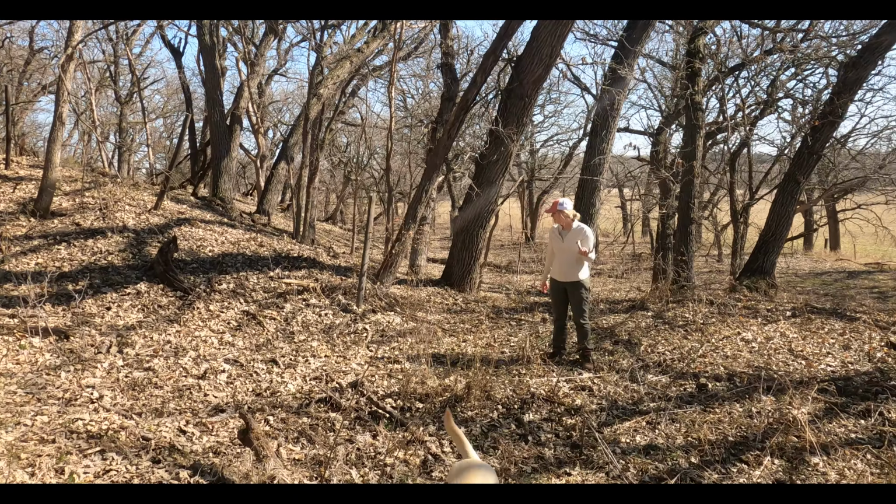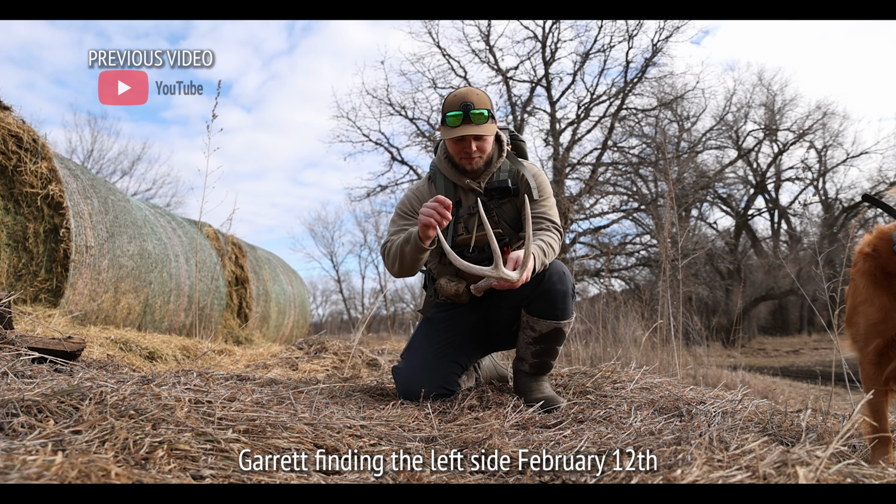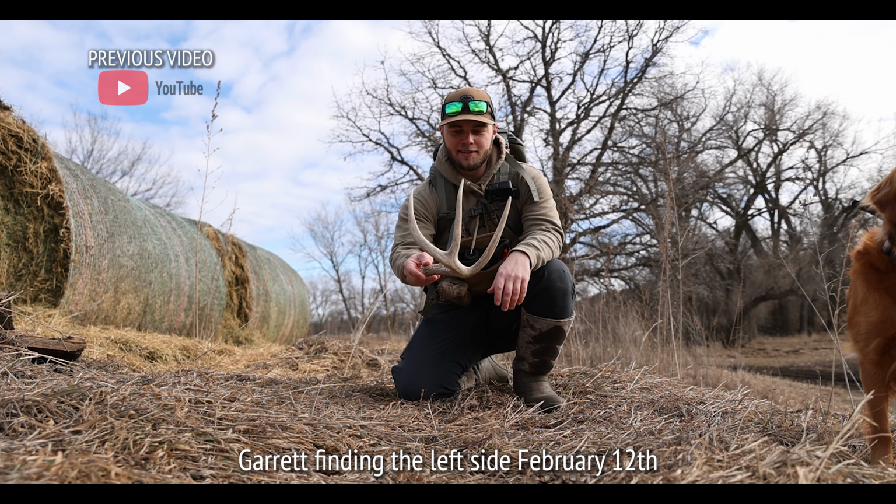Let's see it. Yeah, that's definitely the other side. Yeah, that is cool. I bet it was laying there. I didn't even walk up here. All right, guys, first shed of the day laying here by the bale pile. Not a bad young buck either.